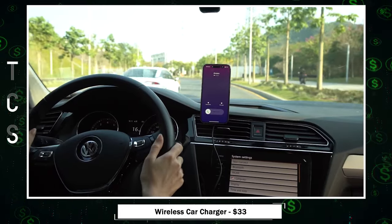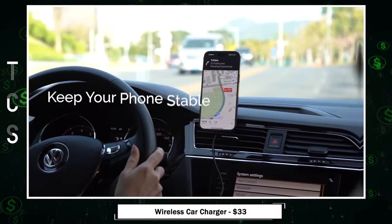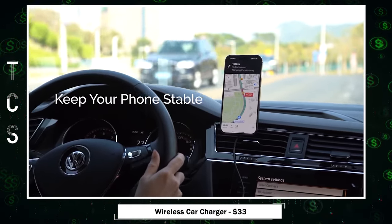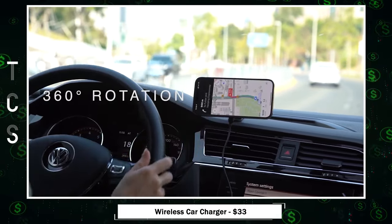The adhesive and vent mount magnet provides flexible placement on horizontal and vertical vents, suitable for all car types. With powerful magnetic technology, it securely holds your phone in place even on bumpy roads.